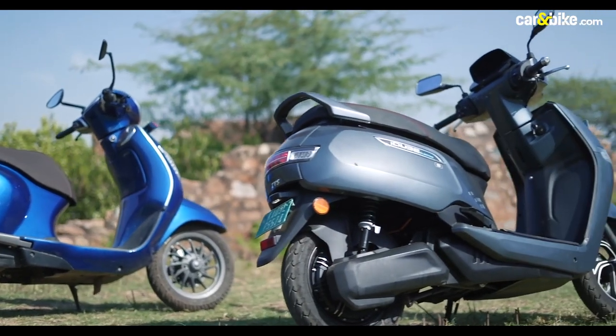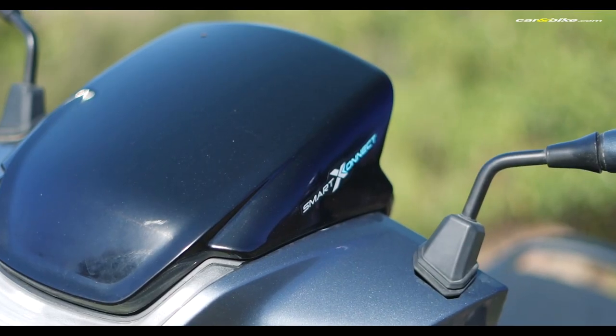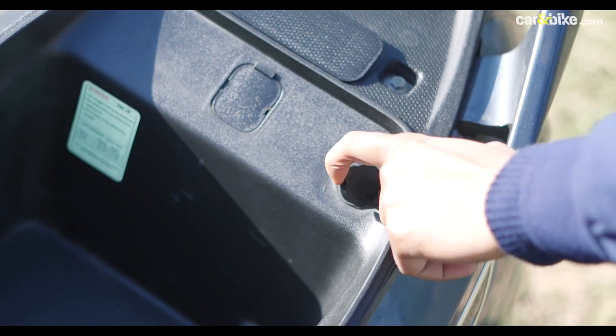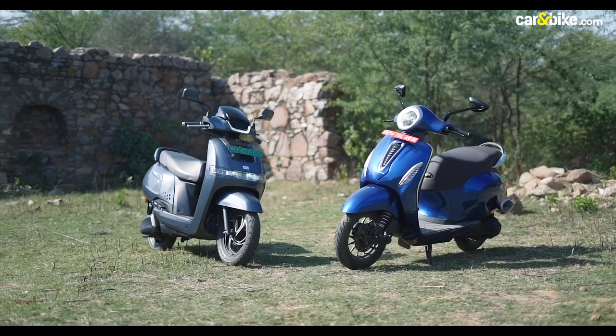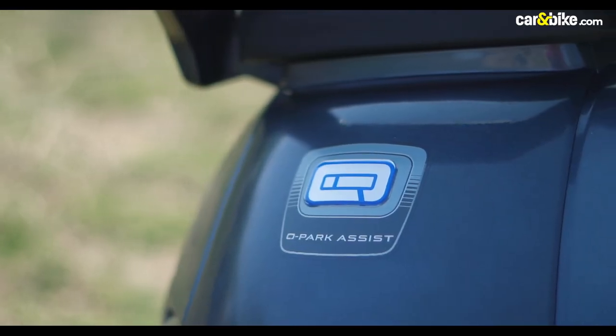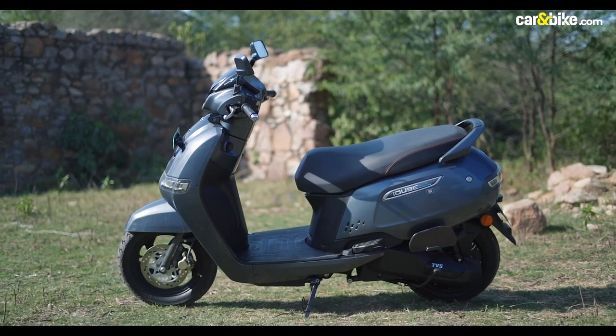Both scooters get Bluetooth and app connectivity with call alerts, geofencing, USB charging port as standard, along with full LED lighting and a low-speed reverse gear. The TVS iQube gets turn-by-turn navigation additionally.